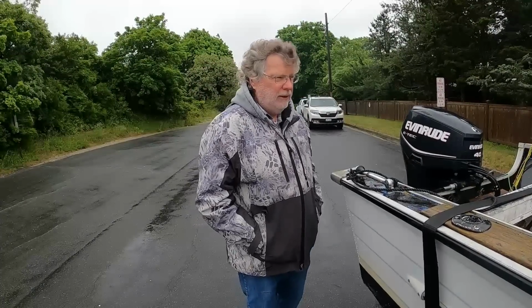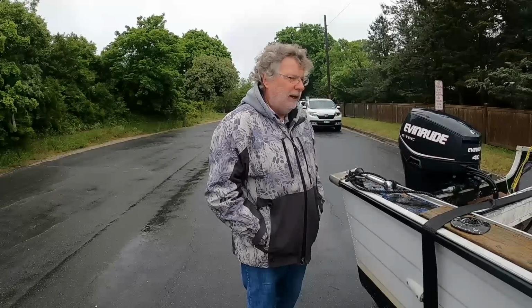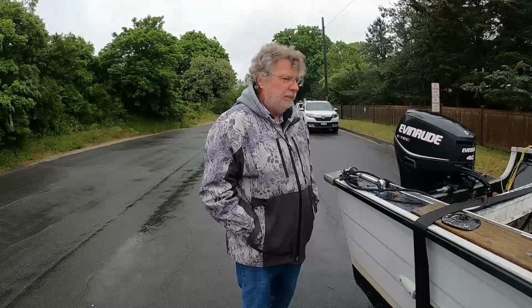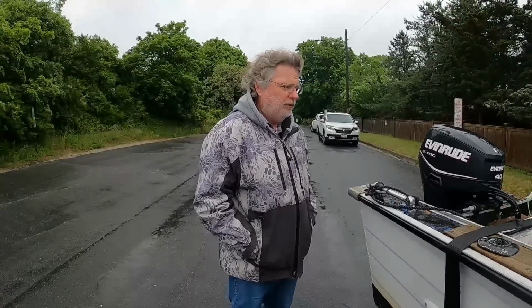The hull's only, I think it's 650. Pretty sure it's 650. So it doesn't even strain your truck, the trailer. No, the issue is that you pull it right up on the beach. It's light enough to launch at terrible ramps on the sound, and so there's things I can do with this I can't do with bigger boats. So this is what I've got, and it suits me just fine.